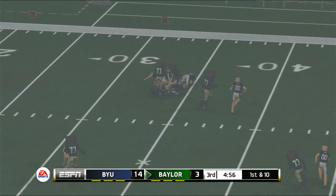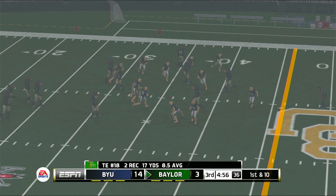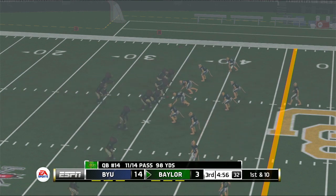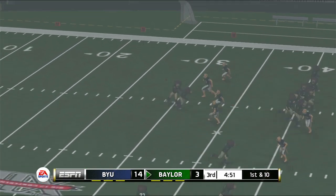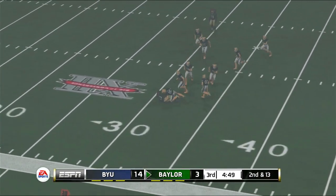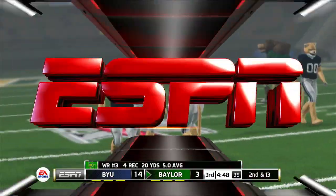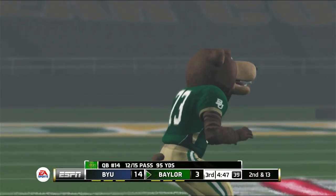Zips it to the tight end, and he tackles him hard at the 36. Makes the catch, and the defense is all over him. They bring him down for a loss. Taken back 3 yards. Pretty good stand there. They weren't fooled at all by the offensive play call.